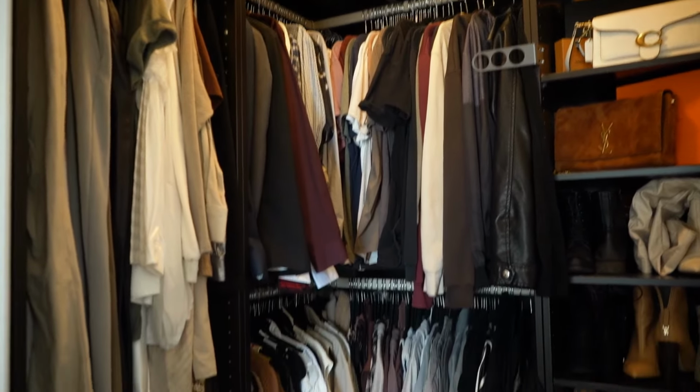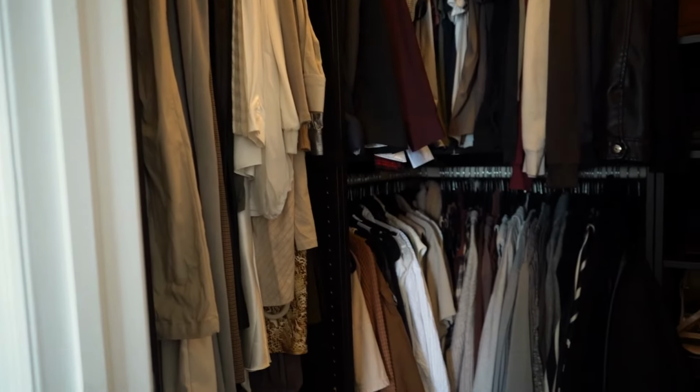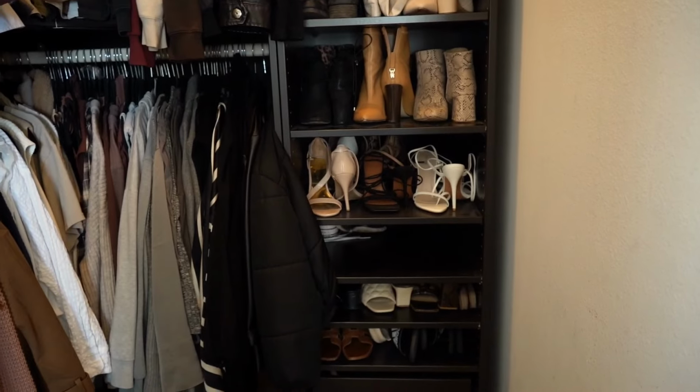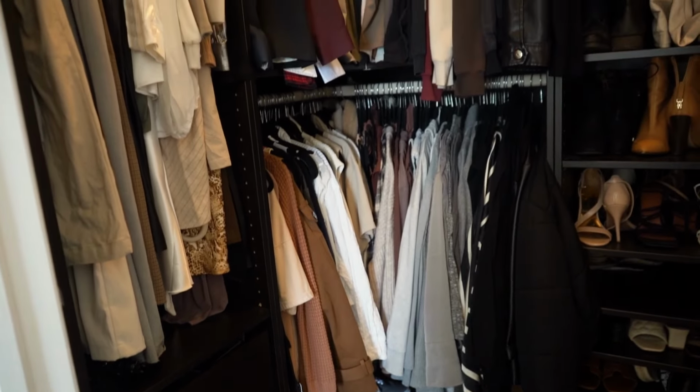I'm probably not going to go through my husband's clothes, but my portion is all of this down here and this long rack for pants and dresses. So all of this we're going to go through section by section. Not sure if I'll get to the shoes. I actually think I went through those pretty recently, but the bulk of these clothes need to be sorted.